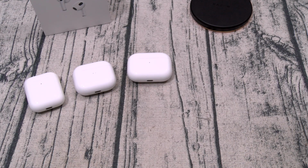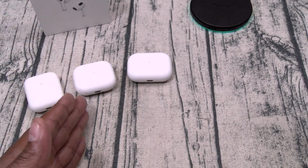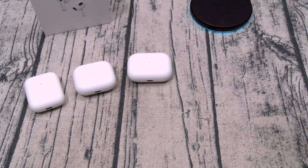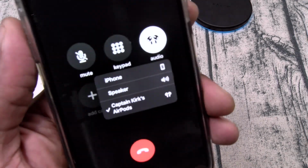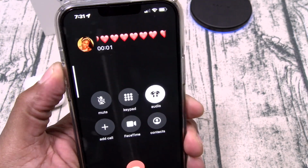Okay, so now let's check the call quality. And on a side note, that's one of the things that I've always loved about AirPods. They have the best call quality. People ask me all the time, what's the best earbuds to get for talking on the phone? I've always said AirPods, AirPods 2, or AirPods Pro. Now let's check the 3. All right, so I'm going to call up Amaya. Okay. AirPods. Let's get max volume.